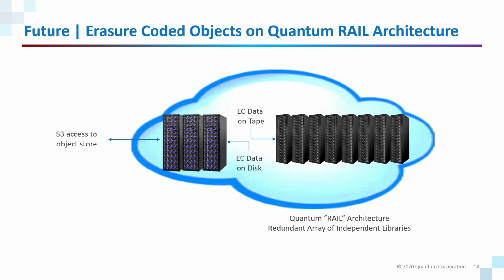We've already got the ActiveScale object storage technology with what we believe is the best erasure encoding technology on the market. We have done development work, and we have some patents already around erasure encoding on tape. What we see as the future is that companies would deploy an object store on top of a combination of disk-based nodes or arrays, and then something that we call the Quantum RAIL architecture, where RAIL stands for redundant array of independent libraries. So basically, scale out disk and scale out tape. If you are interested in this, please reach out to Quantum. We'd love to talk to you more about our developments in this area.